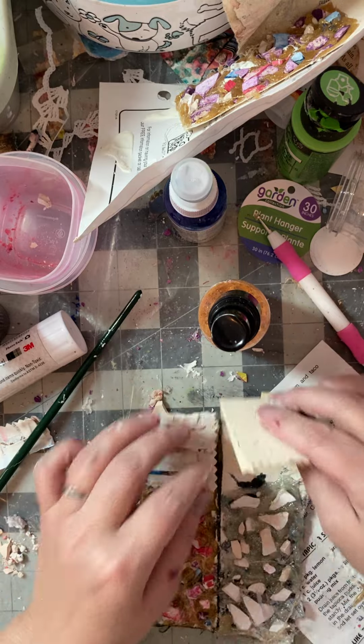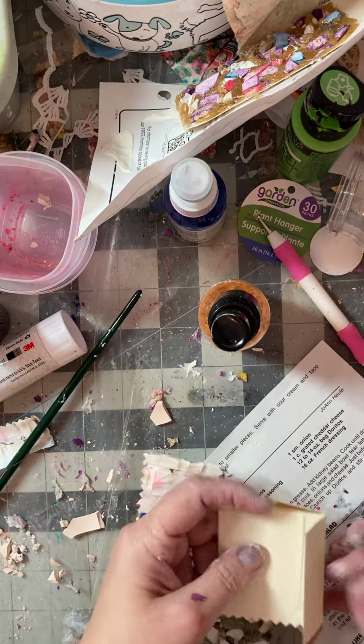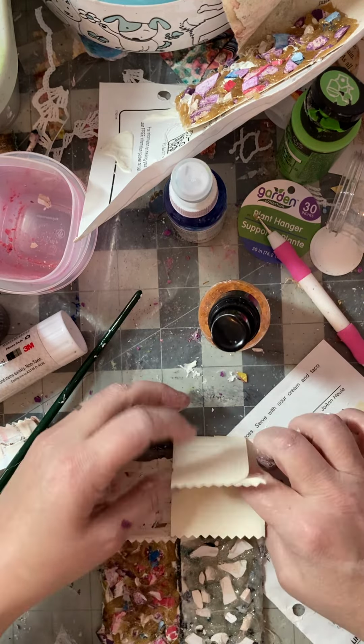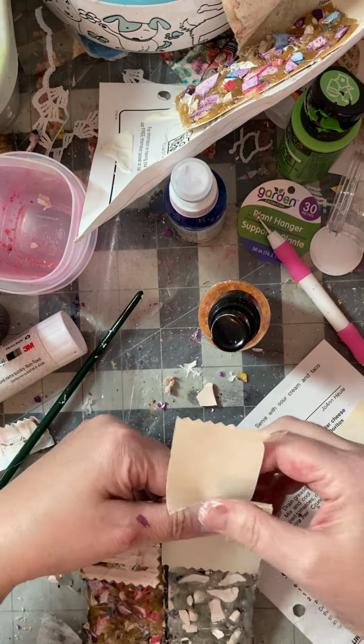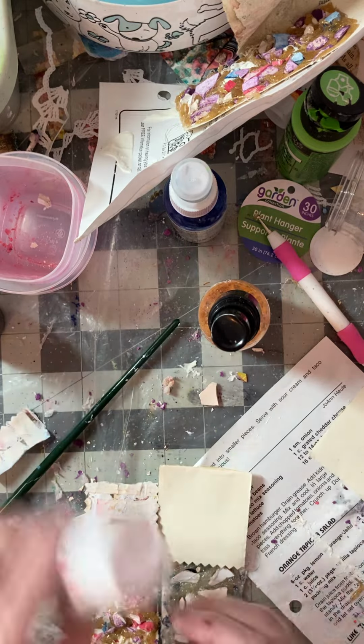Oh, I still feel like that might need to come down a little more. Yeah, we're gonna leave it there for now. This one is having issues. What's going on here, this piece? This piece does not need to be here at all. And this piece doesn't really need to be here either. Although, could have made a cool, all right.